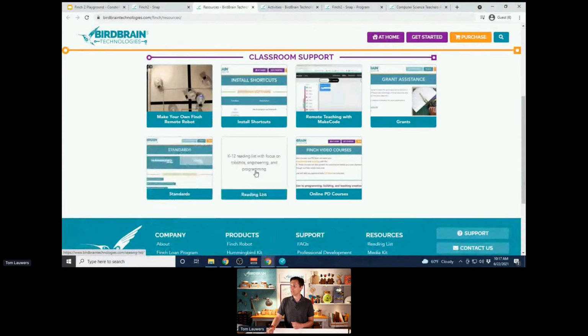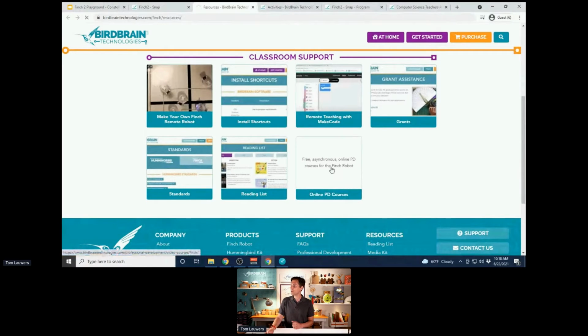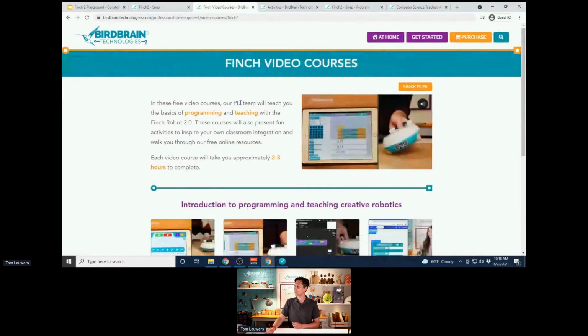We have a reading list. So this reading list is absolutely a wonderful resource for you. It shows books that have been curated by Aparna and her daughter. They've read all of them, segmented by grade level and by whether they're fiction or nonfiction, and the books are for introducing either computer science or robotics or engineering design. And then we have these online PD courses, and I just want to show you those real quick.